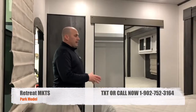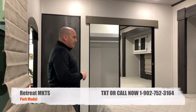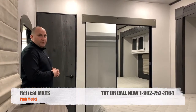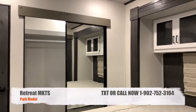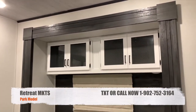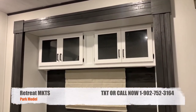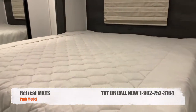We're going to have a quick look here of the master bedroom in the MKTS to start. Tons of storage in this unit, full-size closet. It is washer and dryer prepped, and of course above the bed there's tons of storage as well. It's a king-size bed and obviously tons of storage underneath it as well.